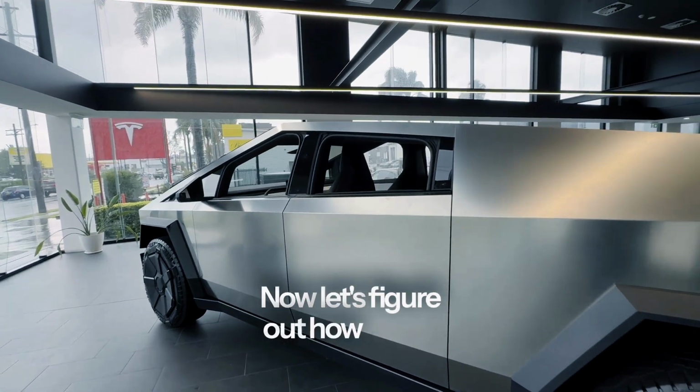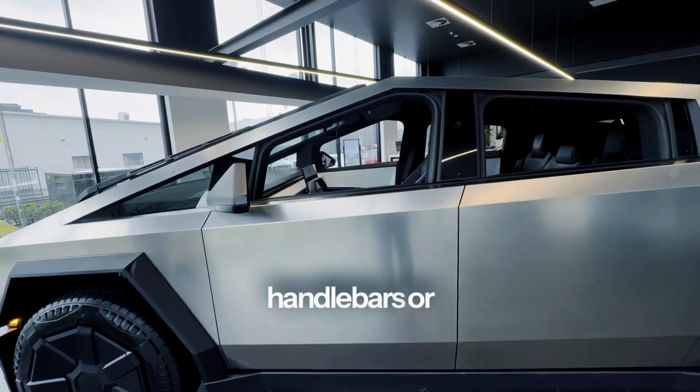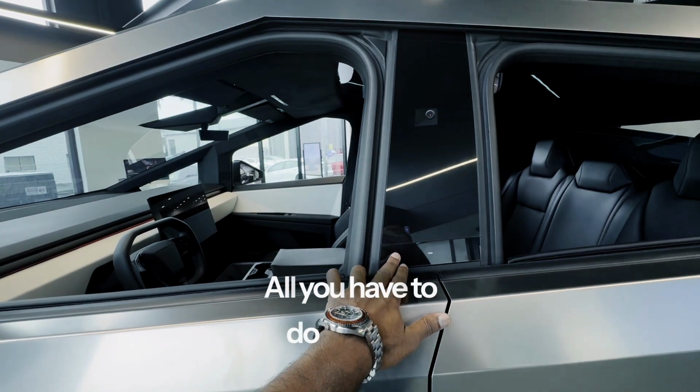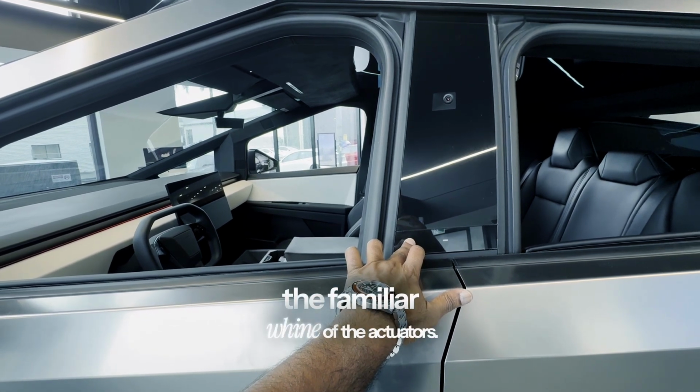Now let's figure out how to get in. So how do we get in? There's no visible handlebars or latches there. So how do we get in? I'm sure you all know this. All you have to do is press here and keep listening for the familiar whine of the actuators.